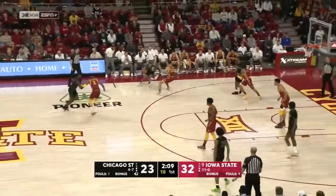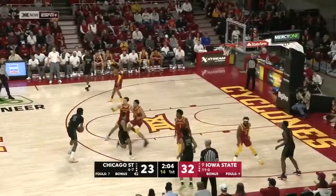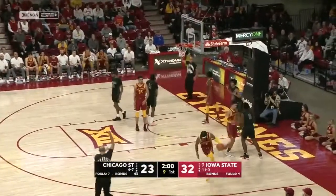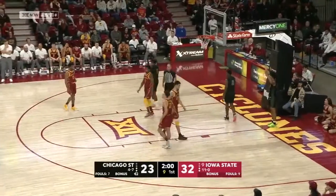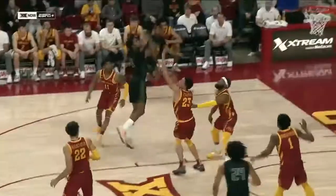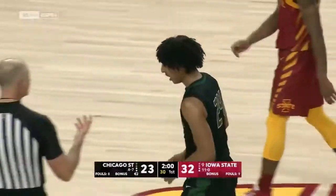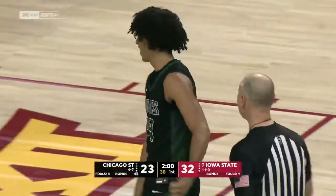Harris on Jackson, and now Betson. Russian drives on Enaruna. He scoops it, no, and a foul on the rebound on Chicago State. Iowa State shoots free throws in the bonus. By Russian. And Corbett called for the foul. This is his first. And at the free throw line for Iowa State is Isaiah Brockington.